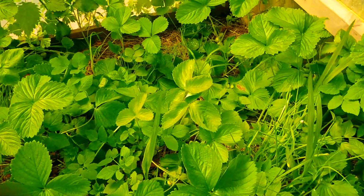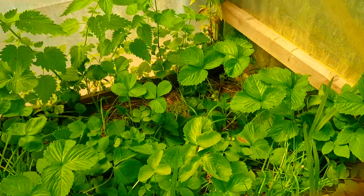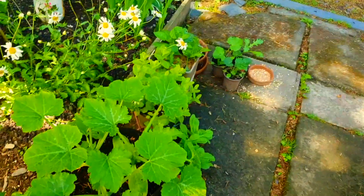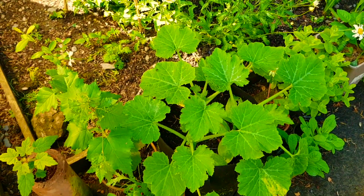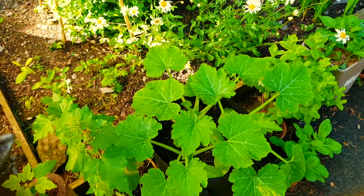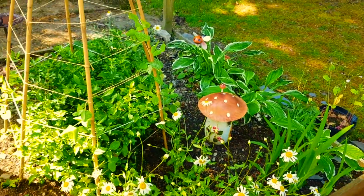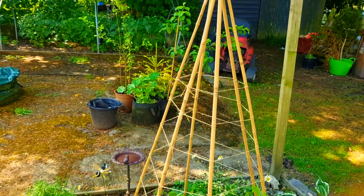Yeah, they're ripening. Hopefully I can pick them before they get eaten this time. Anyway, and we need to sort these out. I'm not going to keep repeating myself, because I keep repeating myself. Must stop doing that. Oh, look at that. I love the garden though.